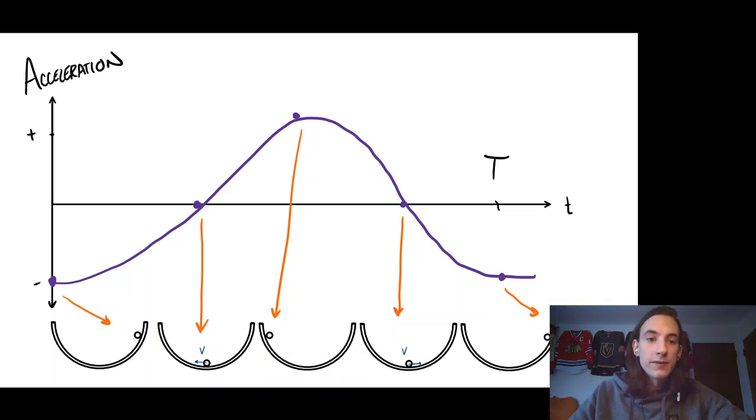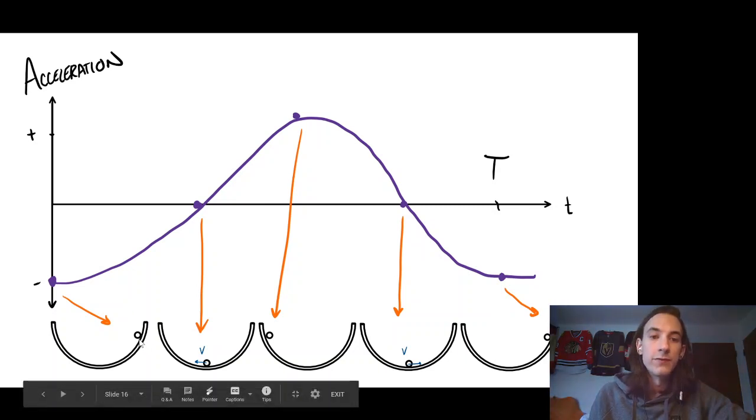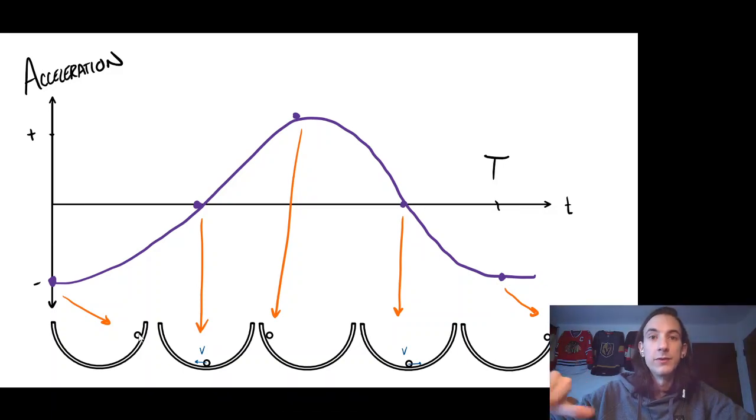So over here, we say, okay, well, it's to the right of equilibrium. This restoring force wants to push it back to equilibrium, so it's going to push to the left. And we said that the force is going to increase with the distance from equilibrium. So here we have this maximum restoring force, and it's pushing us to the left because it wants to go back to equilibrium, which is to the left of our position.